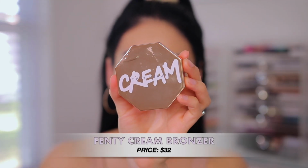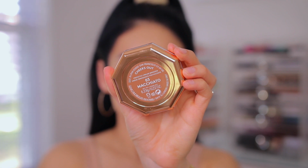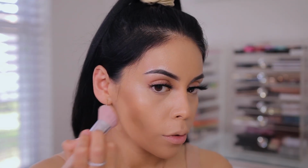I almost forgot to talk about their cream products. So this is their Cheeks Out Freestyle Cream Bronzer. Mine is in the shade 03 Macchiato. This is incredible. This formula is so creamy. It melts into the skin.